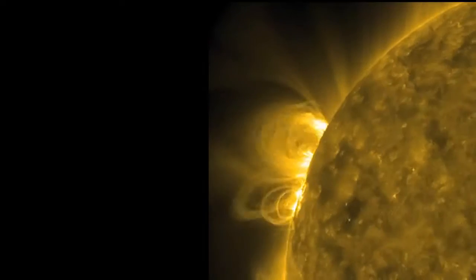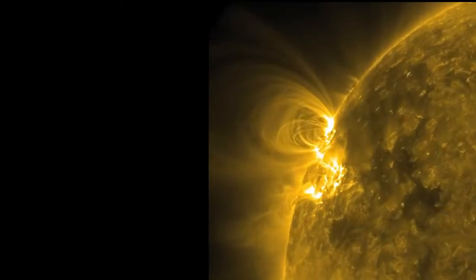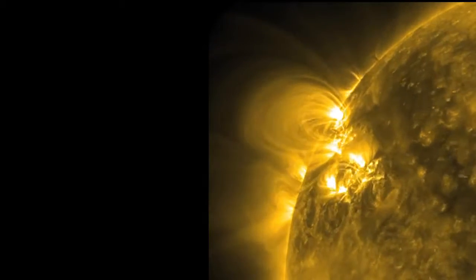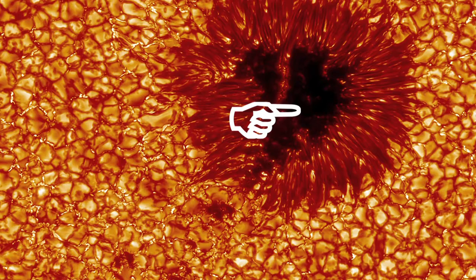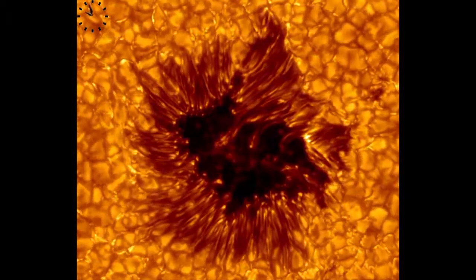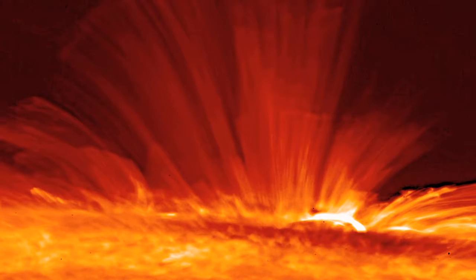Now enter a magnetic field. That's what those wisps are. Sunspots are formed by the presence of a strong magnetic field that disrupts the boiling. The magnetic field in the umbra is almost vertical and strong enough that it chokes off the boiling motions from inside the sun, and that's what makes the sunspot dark and cool. Where that magnetic field flops over and becomes horizontal, you get the penumbra.